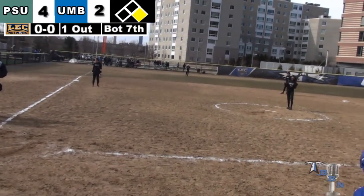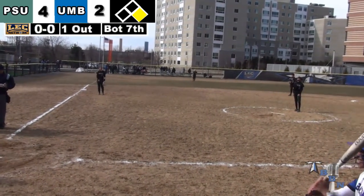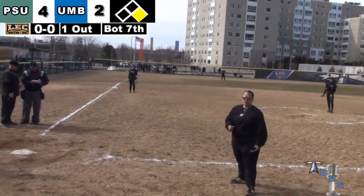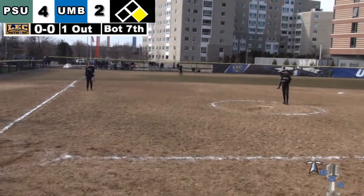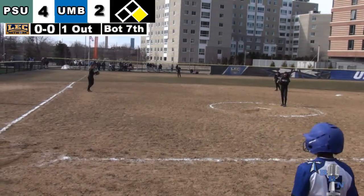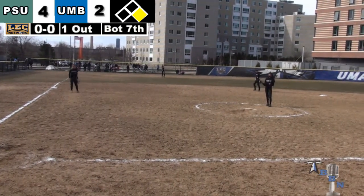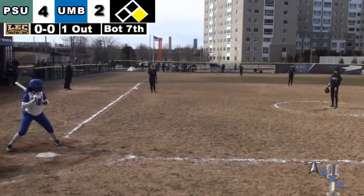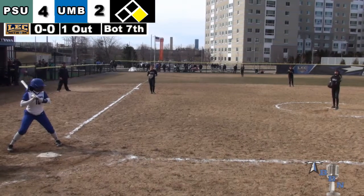Brings up Cassidy Gaeta. Gaeta will be pinch hit for here, it looks like. And that'll be Drew Washington pinch hitting. So the sophomore Washington getting into the game here in the bottom of the 7th. Now batting for the Beacons, the pinch hitter number 10, Drew Washington, and the pinch runner at first base, number 4, Brittany Burkett. Brittany Burkett will pinch run at first.